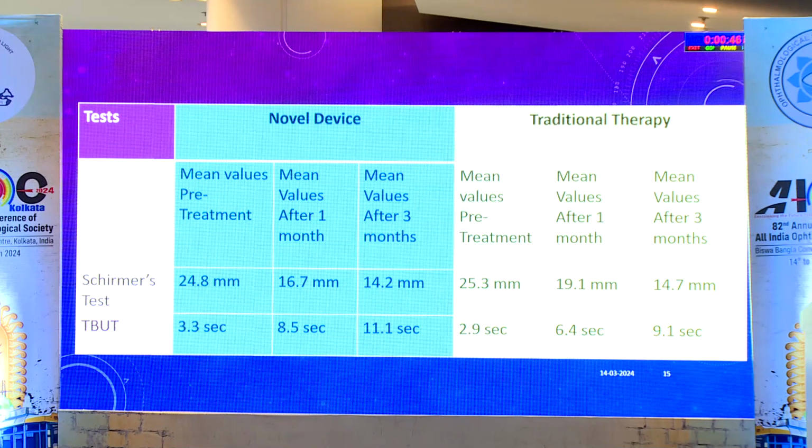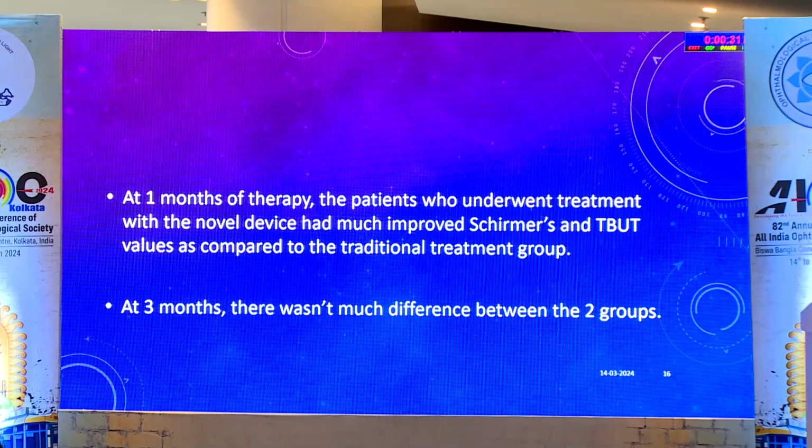The TBUT consequently increased. The mean pre-treatment TBUT values were on average 3.3 seconds, which increased to 8.5 and 11.1 seconds at 1 and 3 months in the novel device group. In traditional therapy, it came to 6.4 and 9.1 seconds. At 1 month, the patients treated with the novel device had much improved Schirmer and TBUT values compared to the traditional treatment group. At 3 months, there wasn't much difference between the two groups.